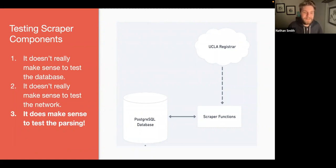We can't scrape that. The thing that we can control that is likely to have bugs is our actual parsing function, how we transform the HTML into a format that we can store in a database.